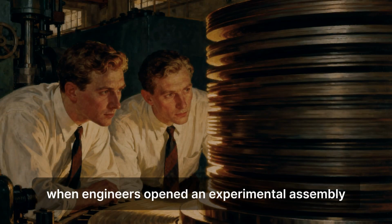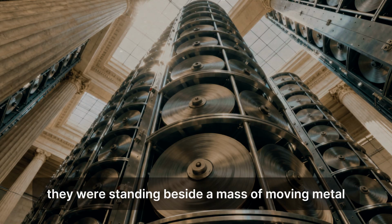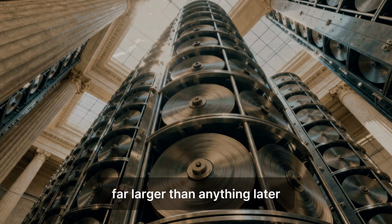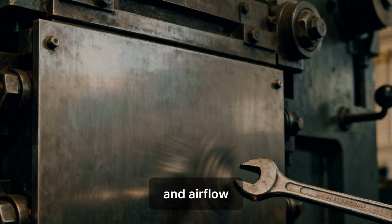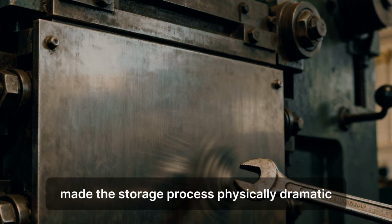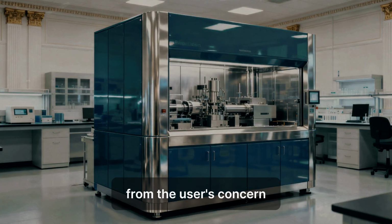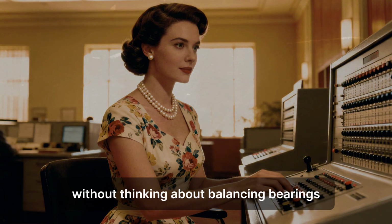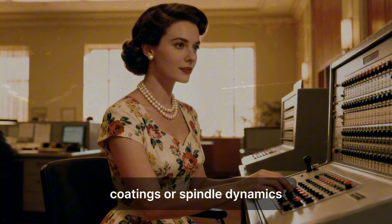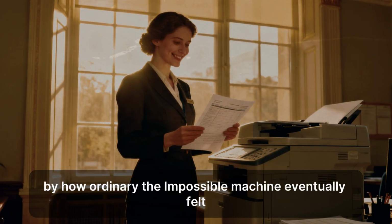When engineers opened an experimental assembly and listened to the disk stack accelerate, they were standing beside a mass of moving metal far larger than anything later associated with a personal computer. The sound, vibration, and airflow made the storage process physically dramatic. Yet the goal was to make all that motion disappear from the user's concern. A clerk should request a record and receive it without thinking about balancing, bearings, coatings, or spindle dynamics. The engineer's success would be measured by how ordinary the impossible machine eventually felt.